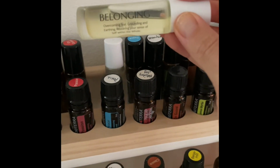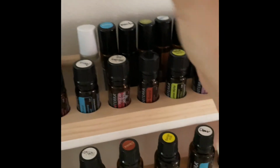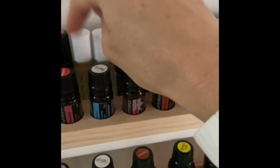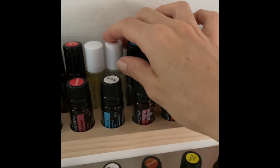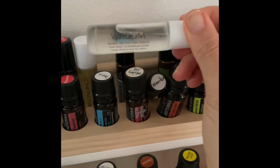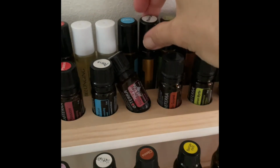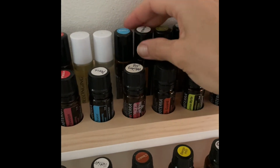Then I've created my own blends called Belonging, which is for grounding and earthing, and I use this as my perfume. If you need any information on what oils are in there, just check my website. There's a whole section on my shop page all about these particular blends. And then there's Wisdom for intuitive and self-trust. I have Peace, which is the same as this, but in a roller.